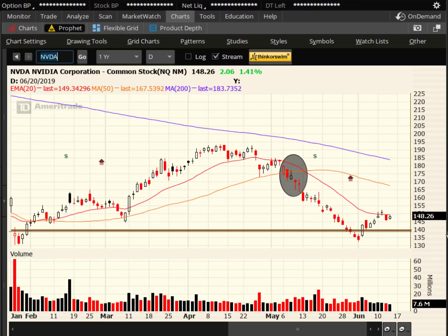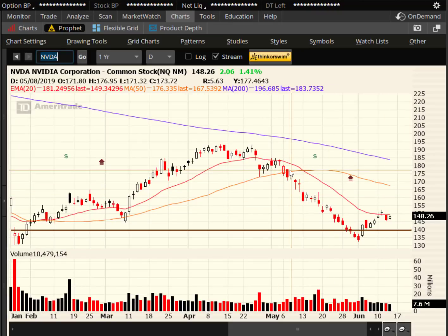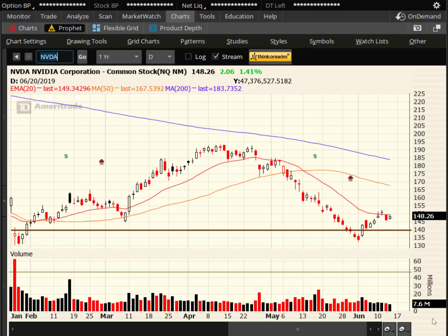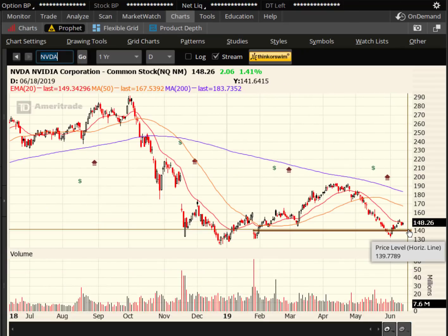Here's NVDA. I can see where I had my little circle drawn in before when we broke the 50-day. It was a straight beeline down. We're bouncing, can barely stay above the red line, which is a 20-day EMA. What does that mean? That's a weak bounce. It's rolling over. This thing is still bearish.